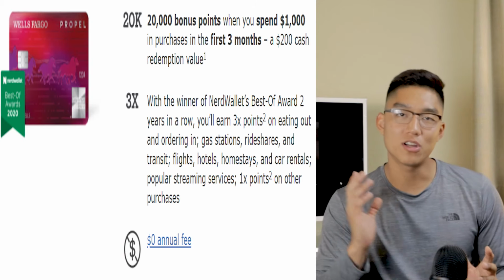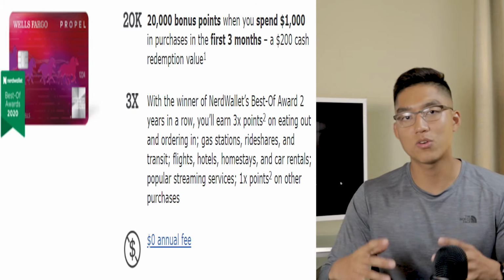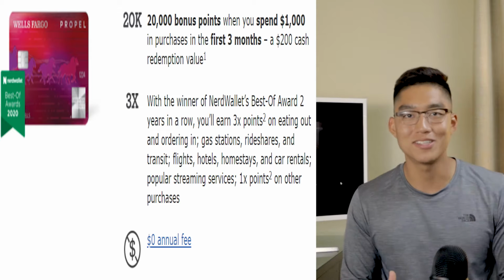We also got the Wells Fargo Propel American Express card, which also has a $0 annual fee, earning 3 points per dollar spent on restaurants, gas stations, travel, and streaming services. Points can be redeemed for 1 cent each, so that's basically like 3% cash back in the categories mentioned above. But this card kind of looks ugly. Like, why would you want it? I don't get it.